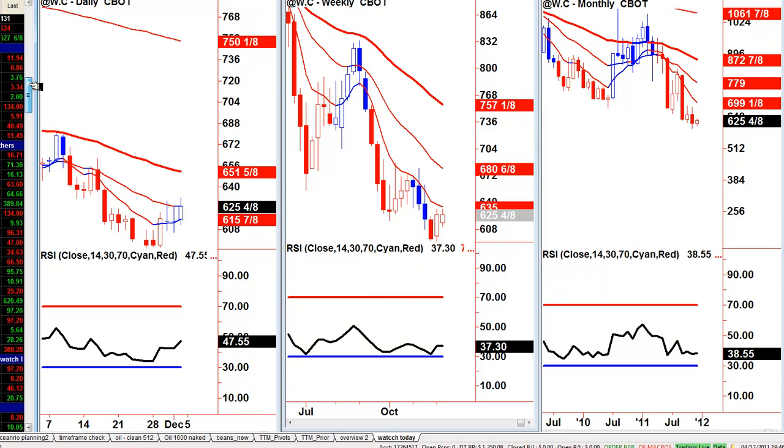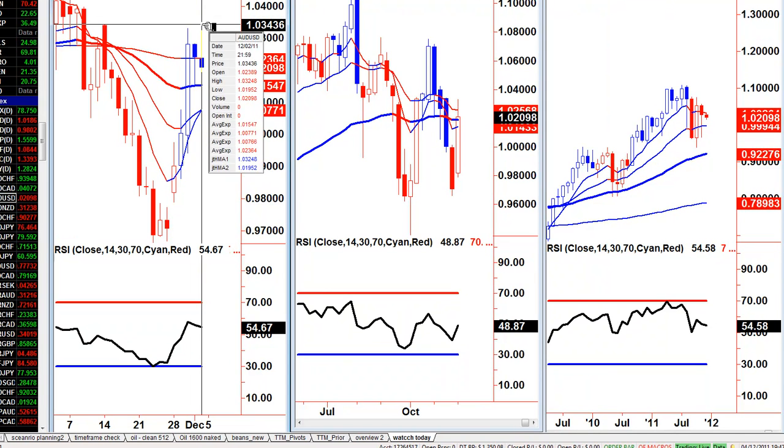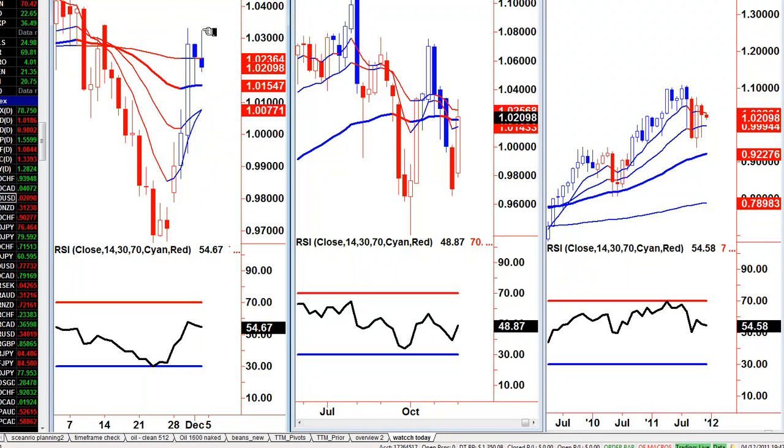Forex, not a lot setting up. Let's look at the Aussie first. Decent move off these stopping bars right into the highs up here at 103.27. Weekly 50 EMA break, but close below the 8, and weekly, monthly at the moment below the 8, close below the 8 and dropping.